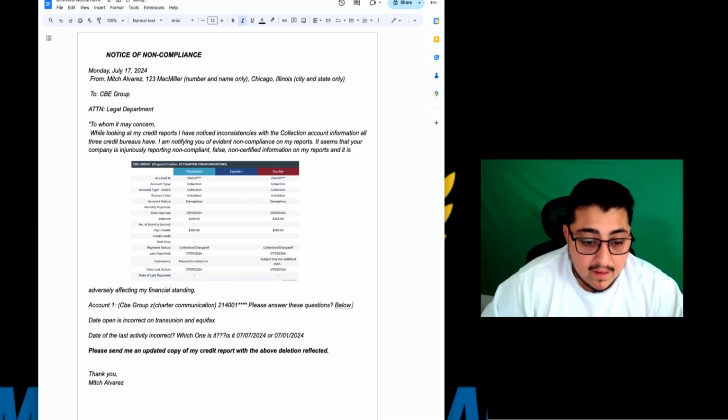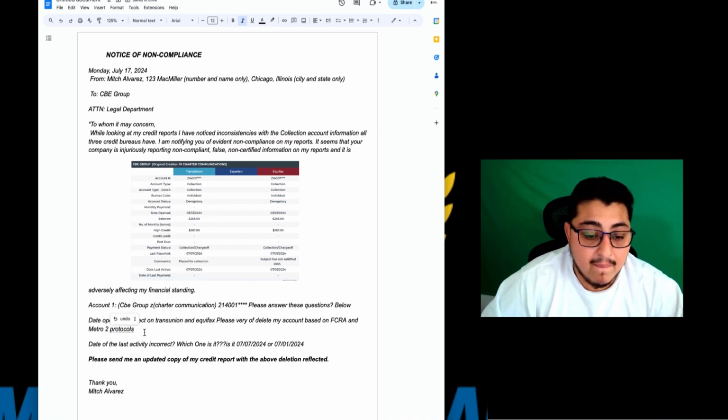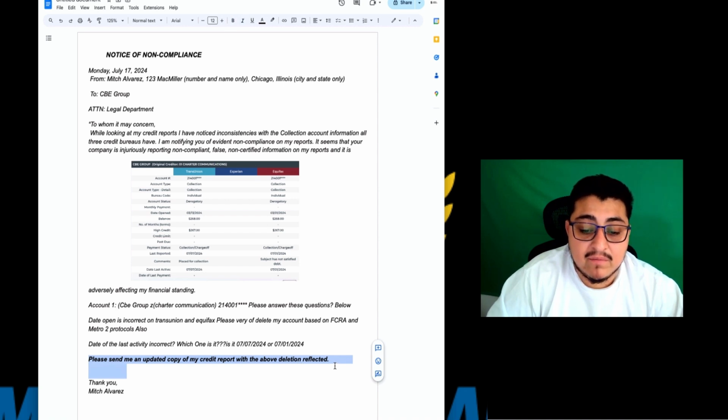below. Date open is incorrect on TransUnion and Equifax. Please. Date of last activity is incorrect. Which one is it? Is it 7/4/24? Then you're also going to make sure you write, please send me an updated copy of my credit report with the above deletion reflected, and you put thank you, and obviously you're going to put your name.